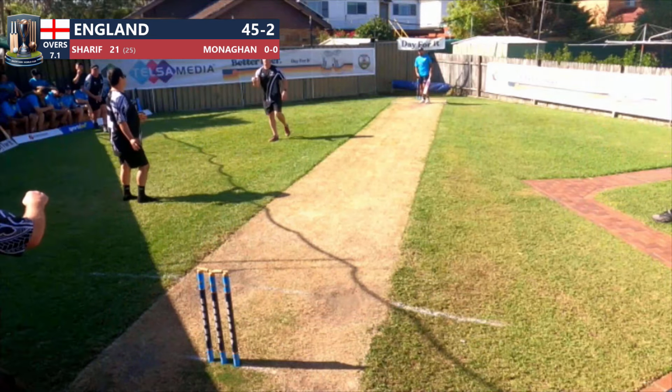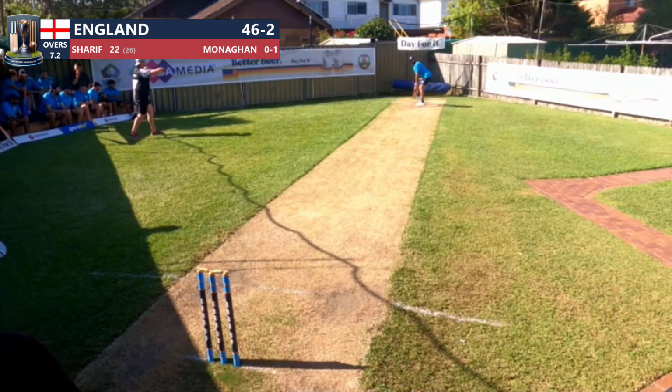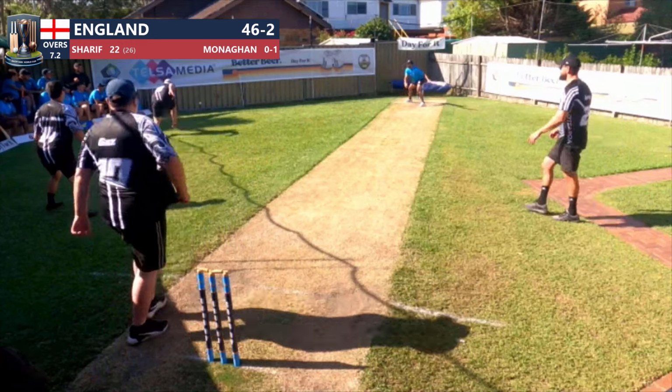Good length first up, well bowled. Sharif respecting it accordingly. Oh, there you go. That's just bounced a touch. Already signs here that Monaghan is bowling a touch quicker than he did in the first game. Was rotated out of the side in favour of Justin Cole for match 2, so this is only his 2nd appearance of the tournament. Already seems to be sending it down at a better lick.